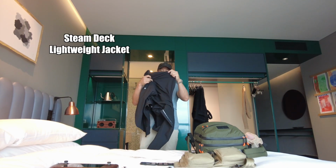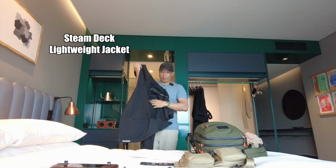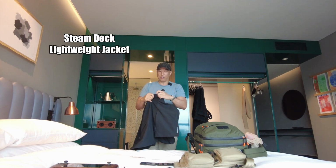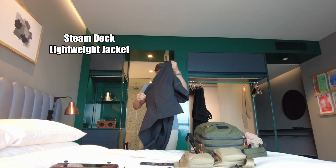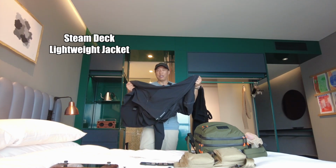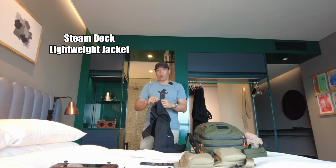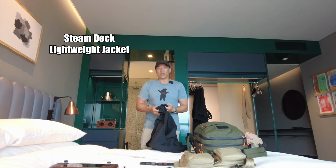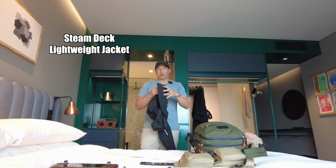I also have this jacket from Lululemon. It's a pretty good jacket. It's packable, it's lightweight. It's great for Asian summers because it tends to rain pretty quickly. If you do get caught in the rain, having a jacket like this is good. Also, it's great for planes where sometimes the air conditioning is on too much, which I don't like. So I have a packable jacket.